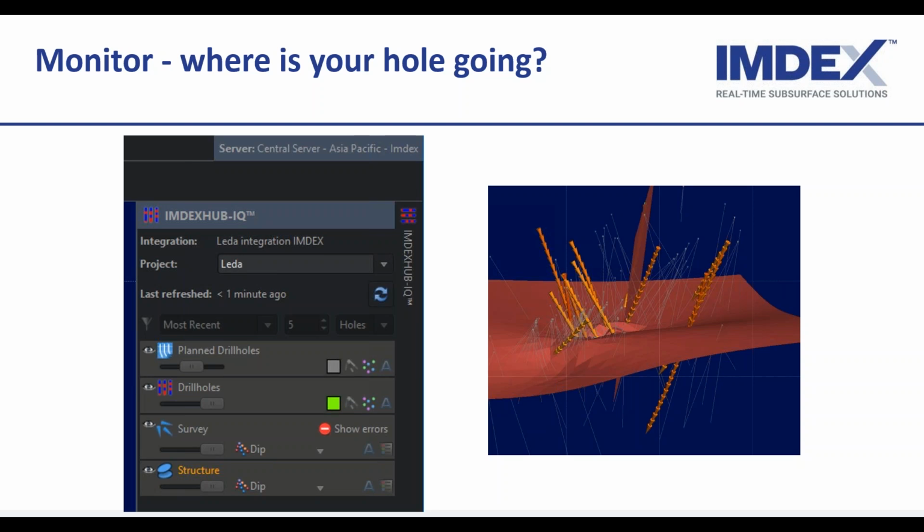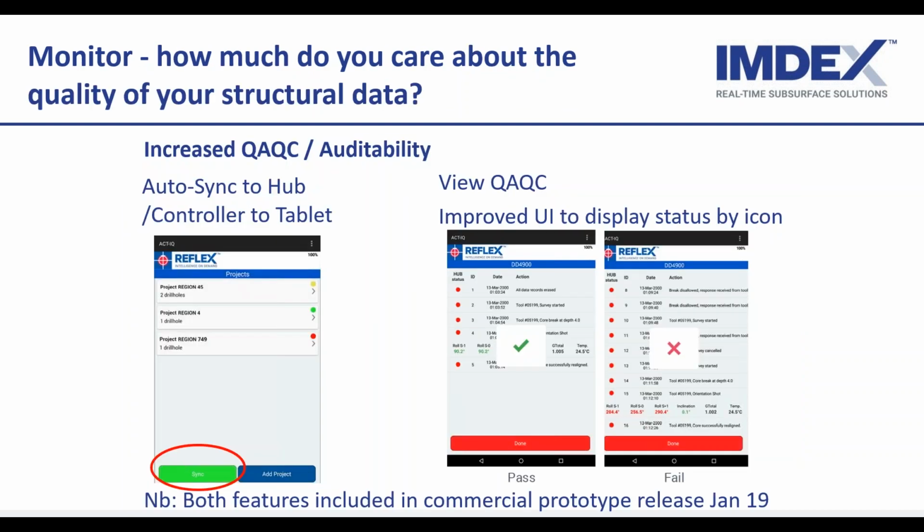And of course, what that also enables is if you're not going to hit your target, then you can talk to the driller and see whether they can modify the drill hole plan to change that so that you can actually get the benefit of that drill hole. And then, so for core orientation, we have that same level of monitoring the quality of your data.